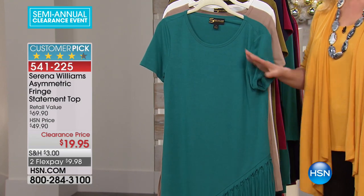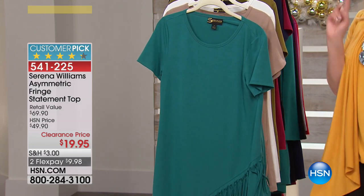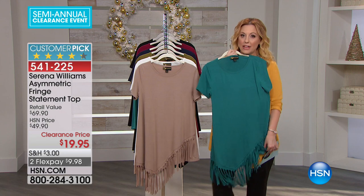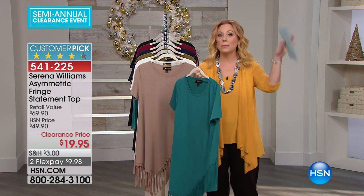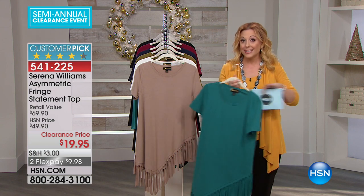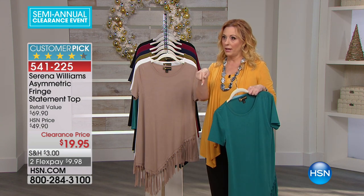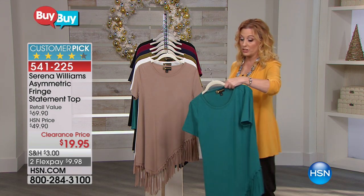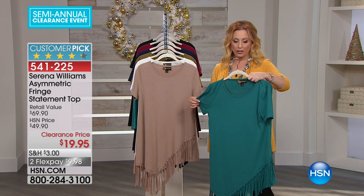I'm curvier. This has a lot of room in this area. I like the fringe. And here's what I love about this top: the length. I love when you've got a length that you really can mix and match. I'm a big fan of leggings. I know a lot of people love them. I love wearing leggings. As a matter of fact, I got some Diane Gilman leggings, 2-pack, coming up. We're going to get crazy when those come up. So just ask your representative if you want to get the jump on that. Under $20.